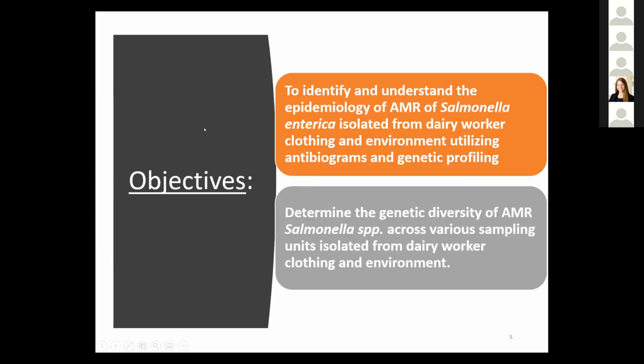The main objectives of our study were to identify and understand the epidemiology of antimicrobial resistance of Salmonella enterica, especially Salmonella Dublin, isolated from dairy worker clothing and environment, and to determine the genetic diversity of antimicrobial resistance.